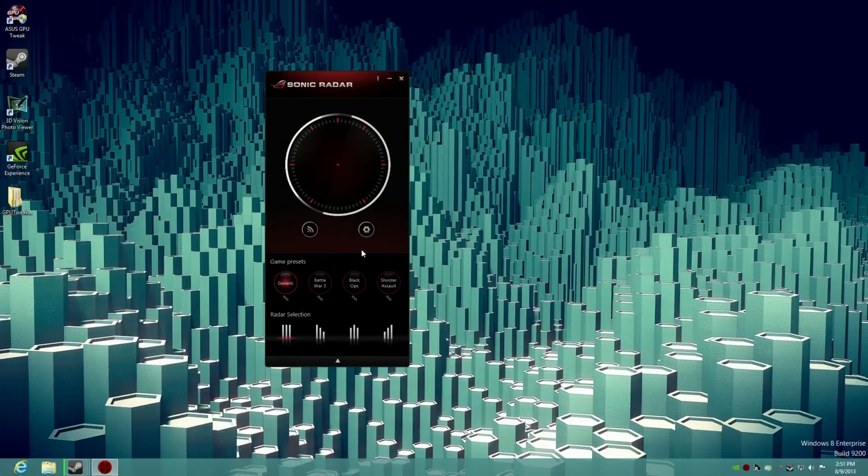Now, with this Sonic Radar interface here, you're going to have a couple of different options. The first is going to be some game presets, and these are going to change over time. As we get feedback from you guys in the community, we're going to continue to fine-tune and integrate different types of presets for different titles, such as Battlefield 3, Black Ops, or other popular first-person shooters. For example, maybe something like Team Fortress 2, or online games like Battlefield Heroes or any number of other popular FPS titles.